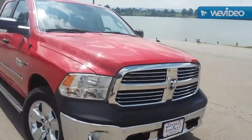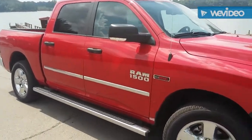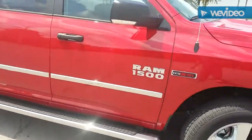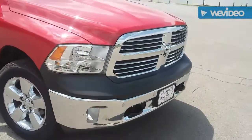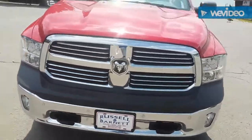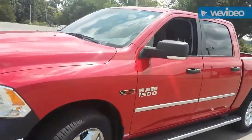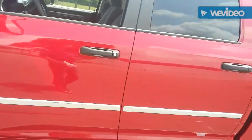Alright, YouTubers. Today I'll be bringing you a 2016 Dodge Ram 1500 with the Ecodiesel. And this one is actually a Bighorn edition in agricultural red. And it has a few extra amenities than the standard does. But I brought us a cheat sheet today, so I'll be going over it in as much detail as I can. And here we go.